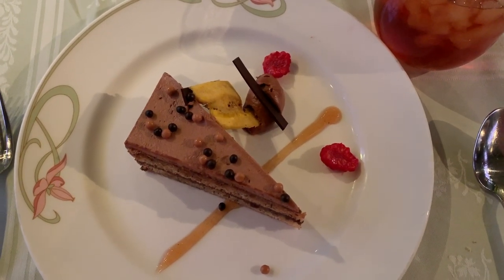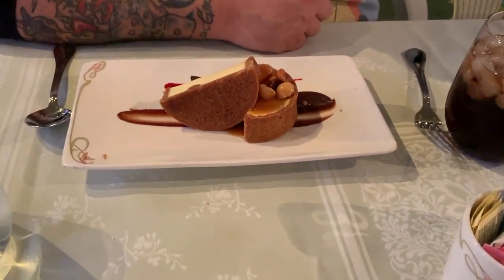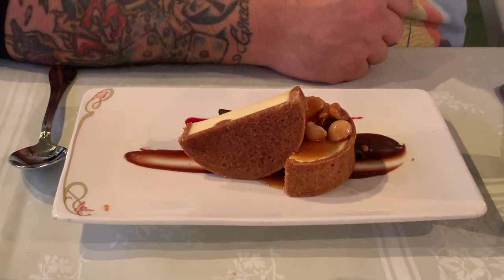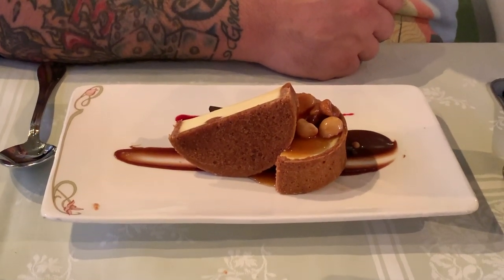Okay, so then for dessert, I got bananas in paradise, and Ryan got the highly recommended macadamia nut caramel cheesecake tart, all the things.